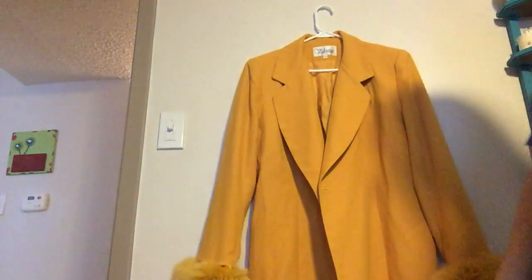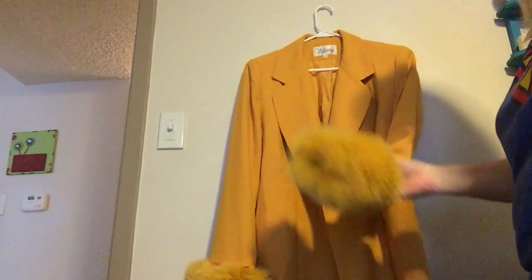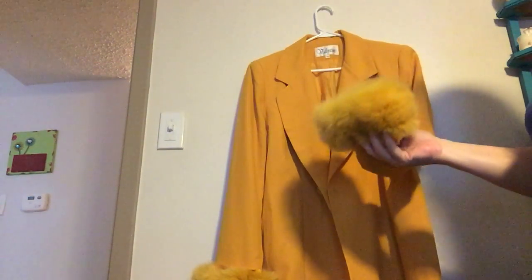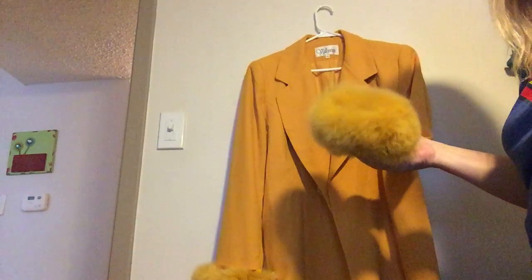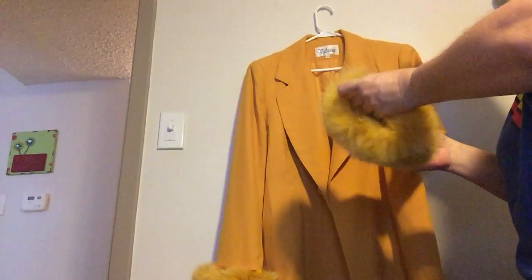I promise you, you wear this to the office or to some event, nobody else has one like this. These sleeves, if you work somewhere where they make you cry, you can just wipe your hands on your sleeves and your face won't feel so rough. It is super duper soft.